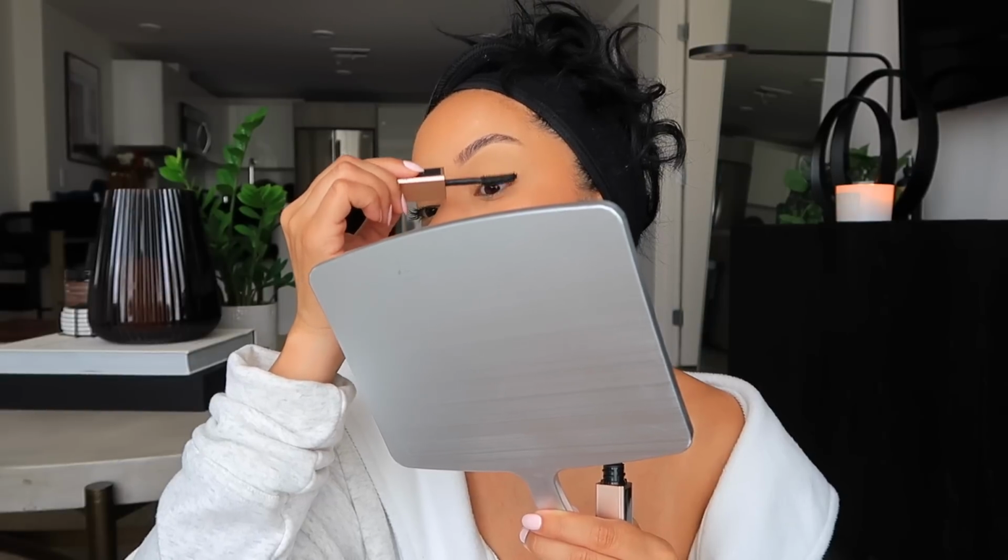I will do a little mascara. The wand on this has a little curve to it. The camera's not going to focus on it, but it does have a nice curve. And the formula of it, I'm obsessed with. I don't really love a super wet mascara, but this one is just amazing. I only apply it to the outer corner of my lashes very softly, because I honestly have been liking more of a no lash look. Nothing fancy really.